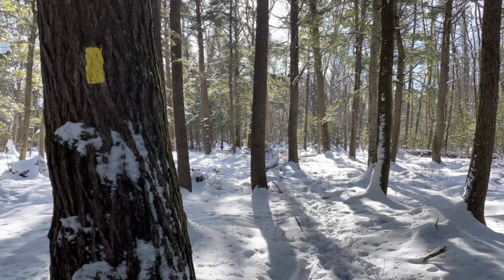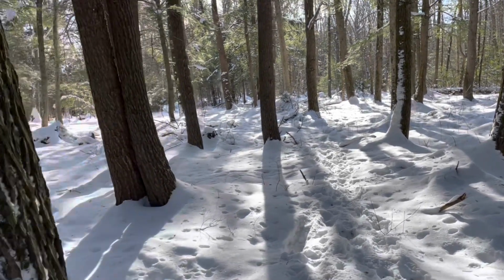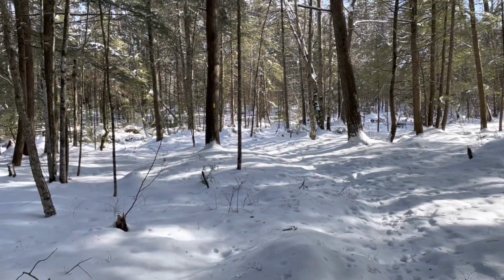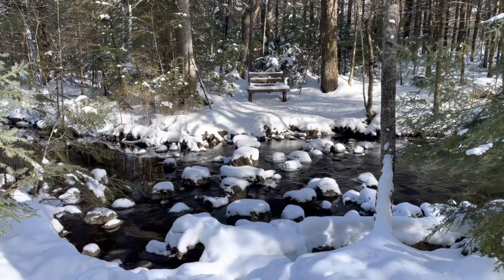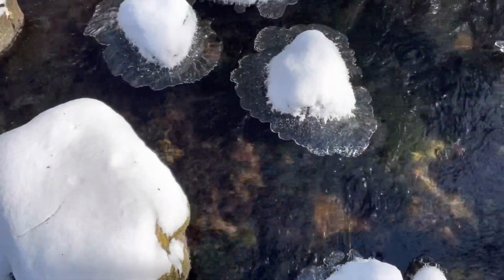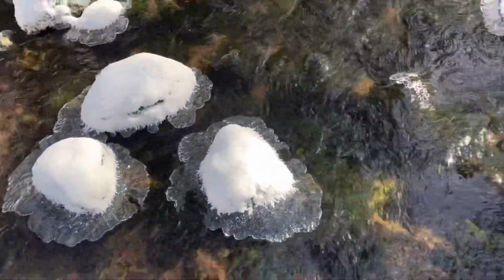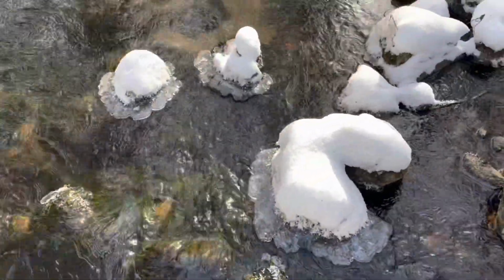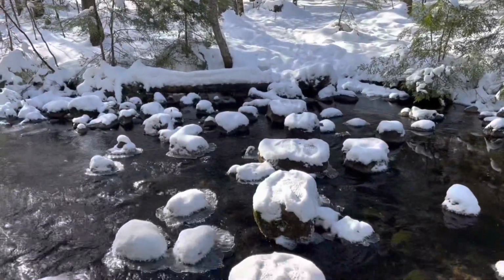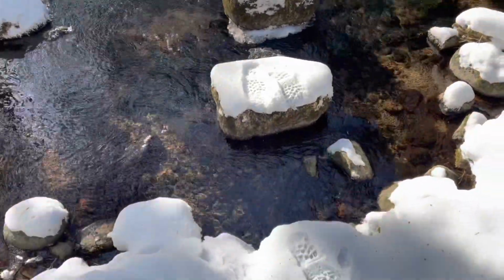Well, that's interesting. The tracks I've been following head off to the south, but the trail turns to the east. No human tracks there. Let's see if I can manage this river crossing. Isn't this cool? Look at those little plates of ice around the rocks in the river. Well, I made it across. It wasn't too bad, but I'm not sure I would have wanted to try it without trekking poles.